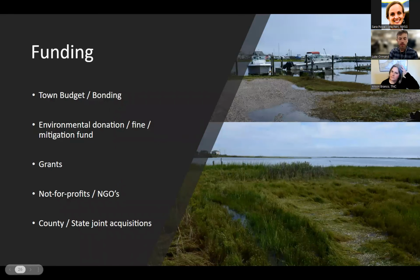So we've identified the properties, we know what we want, we know how to get it, but how do we pay for it? So there's numerous funding sources. We've got town budget that has money built into it that comes out of the tax bill. We've got bonding that we put out for open space acquisitions. Then we have an environmental donation / fine / mitigation fund. So there's multiple sources that feed into that fund.